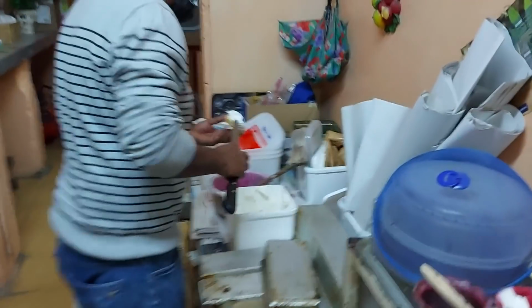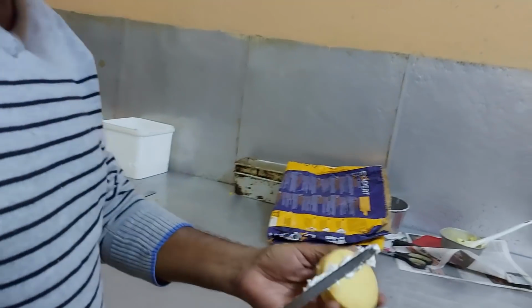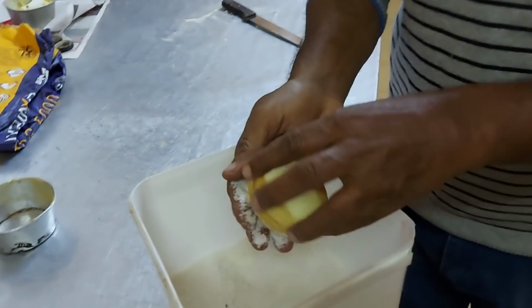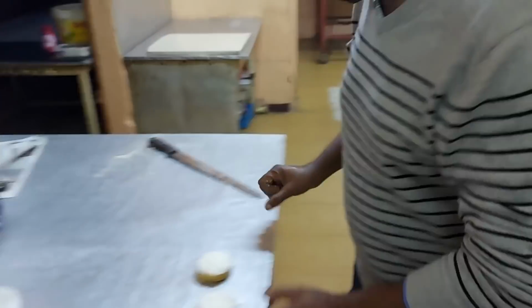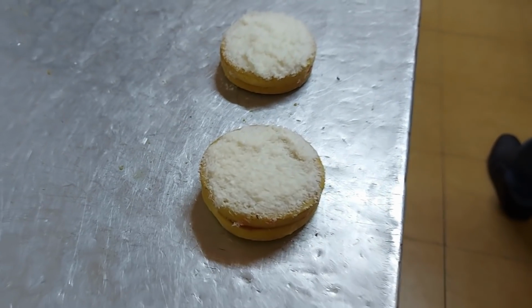So he's going to kindly give us a little something. He's actually making a biscuit, like a pancake. We put two together with jam. Pineapple jam. And long ago we called this cake narcissus. Narcissus cake. Wow.